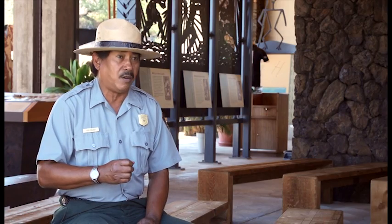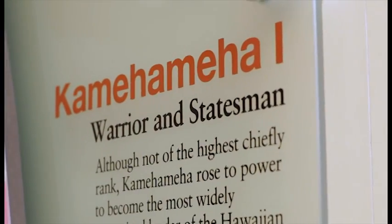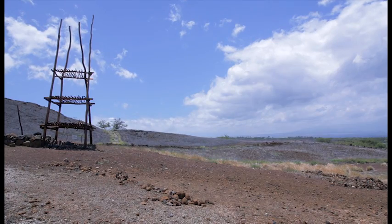In 1790, Kamehameha had a rival chief on this island named Keoua. Both Kamehameha and Keoua had been fighting on this island to see who would become the sole ruler. Kamehameha couldn't win the battles, so he sent his aunt to the island of Kauai for advice.